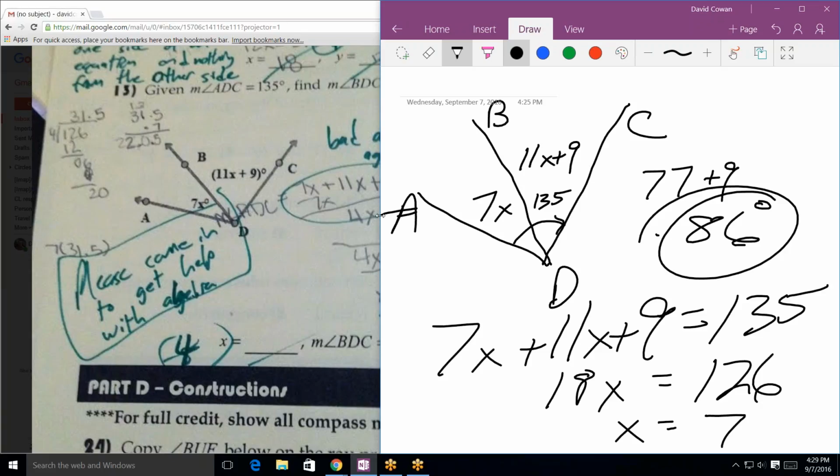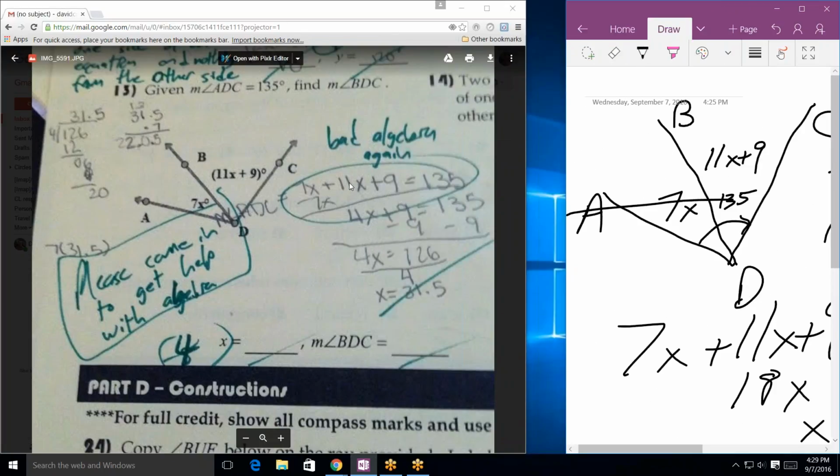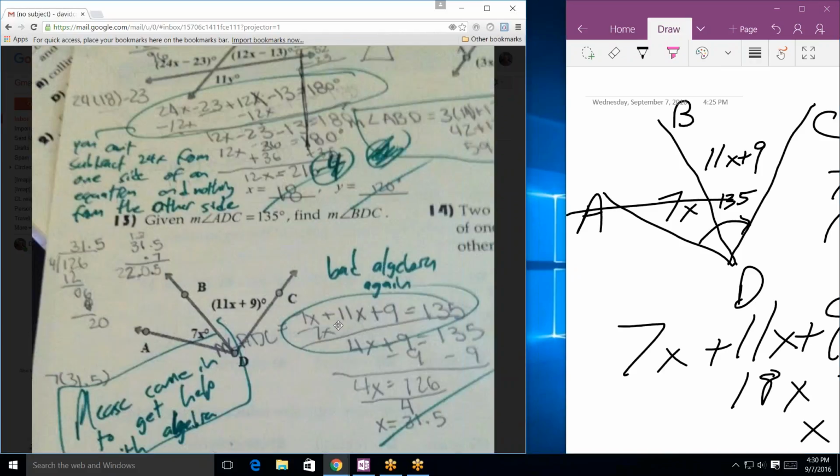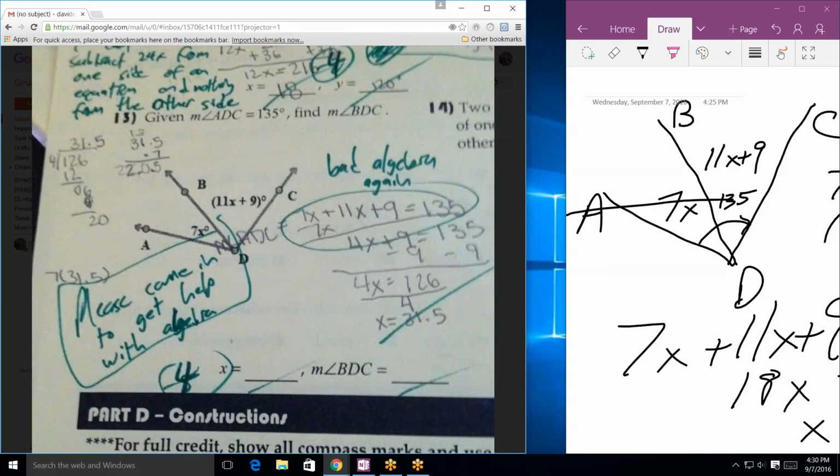This is Hansack's remarks? Yes. Let me see what he says. Bad algebra again. Come in to help with algebra. Yeah. He doesn't pull any punches, does he? No. Well, I subtracted because on the test before that, both of the problems would be on opposite sides, and so you would have to subtract x, and I was just in that mindset of subtracting.